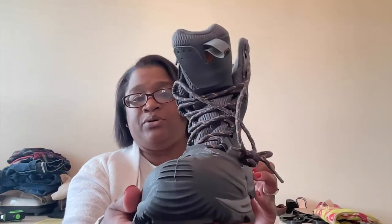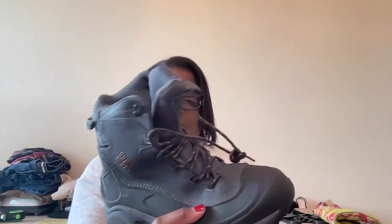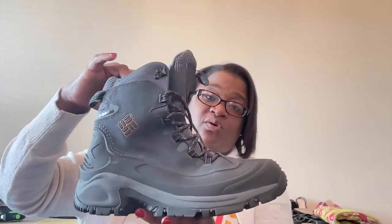These are Columbia boots, men's boots. They are waterproof. Do they have a special name? No. But they are a men's size 8, and great pre-owned condition. So hopefully I can get about 50 or 60 for these.